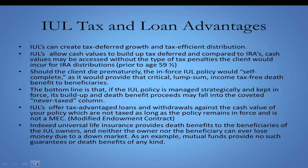The next thing we want to talk about, and this is a big part of why we're doing this webinar, is the tax and loan advantages of the index products. These index universal life products can create tax-deferred growth and tax-efficient distribution. The nice thing is that index universal life policies grow tax-deferred, and compared to IRAs, for instance, cash values can be accessed without any type of tax penalties at any age.